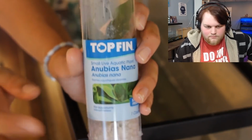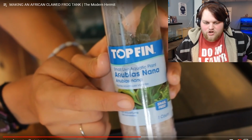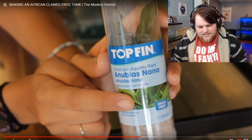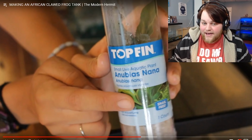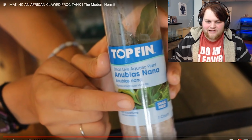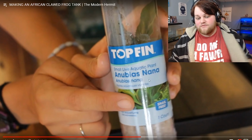Alright, so the last thing that I got from the pet store is this Anubias. So I hate these plants. We sold them at Petco. They die extremely fast. Do you know why? Because they're not used to actually being in aquariums, so they have to die off before they can come back. I stay away from these plants as far as possible.